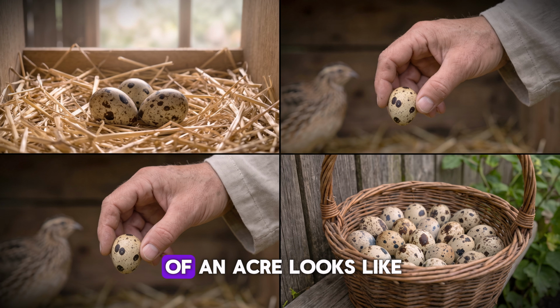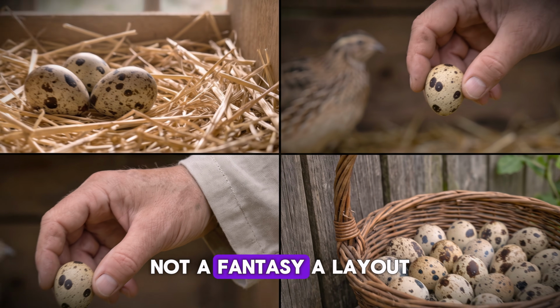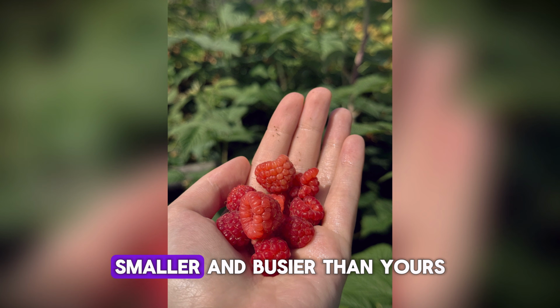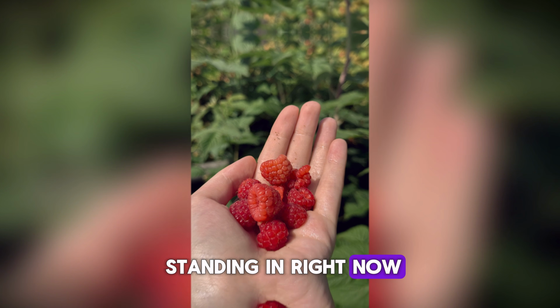That's what a tenth of an acre looks like when every square foot has a job. Not a fantasy, a layout. And it's already been built by families smaller and busier than yours, in cities colder and denser than the one you're standing in right now.